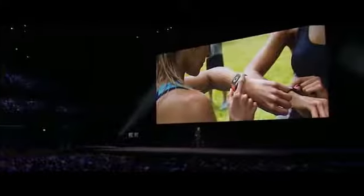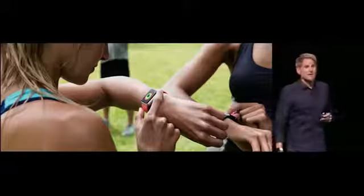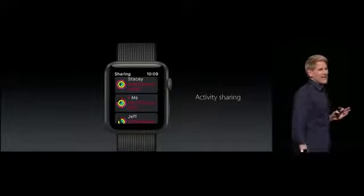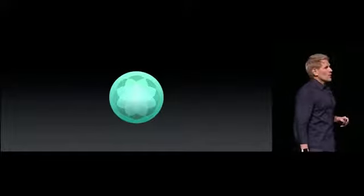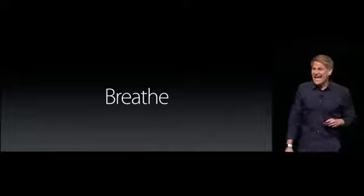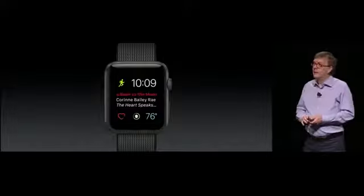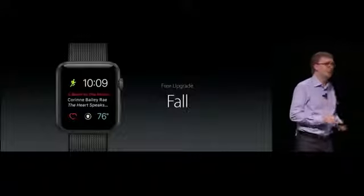So we know that one of the most popular apps on the Apple Watch is the Activity app. So with watchOS, we're introducing activity sharing. And there you will see your selected family and friends rings as well. So with watchOS, we're launching a brand new app for health. It's called Breathe. And it's designed to guide you through simple, deep breathing sessions. And the preview release for you is available today, so you can get going. And the free upgrade is coming to all watch users this fall.